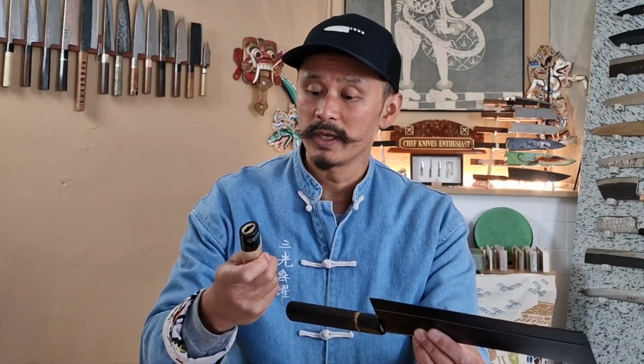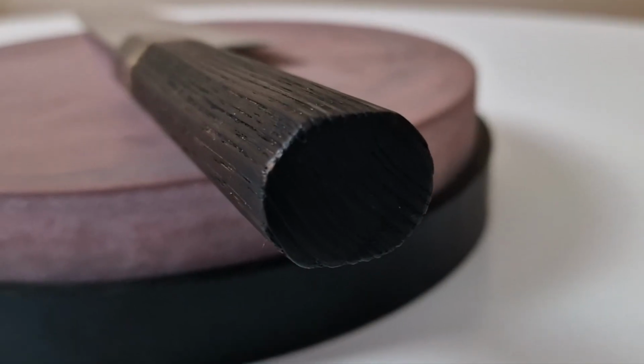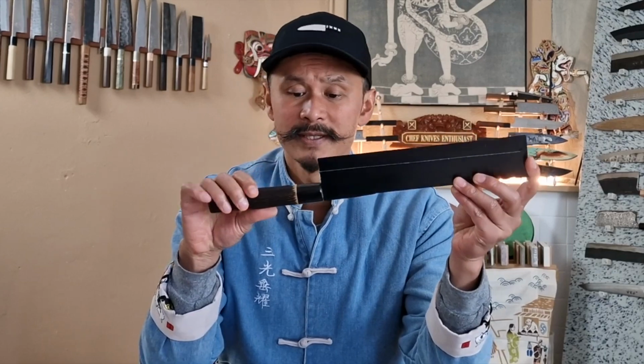Not that there is anything wrong with this T-shaped whole wood handle. I actually like these type of handles as well. This is just a little bit more special. The subtle grooves in the wood give slightly better grip than this T-shaped handle. Thank you, Maksim. It's definitely a nice upgrade. Now let's have a look at this blade.